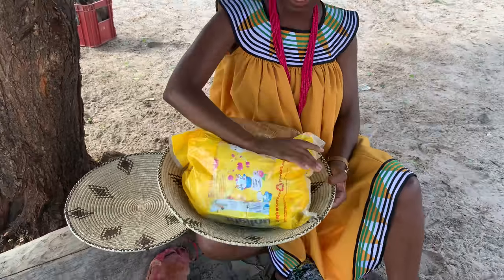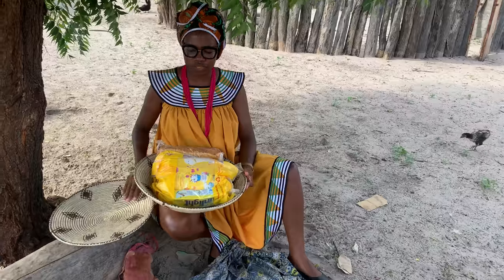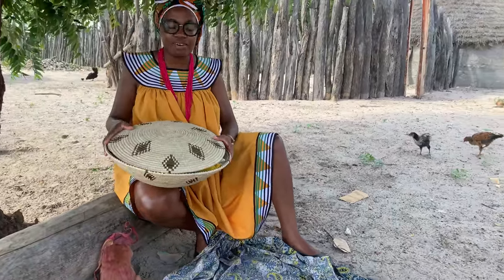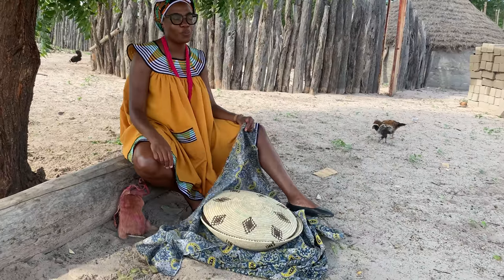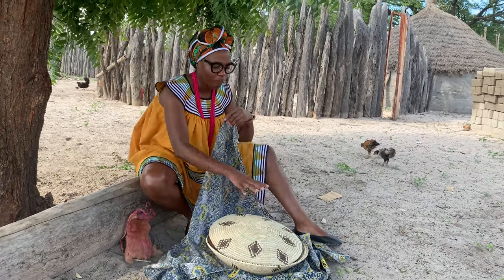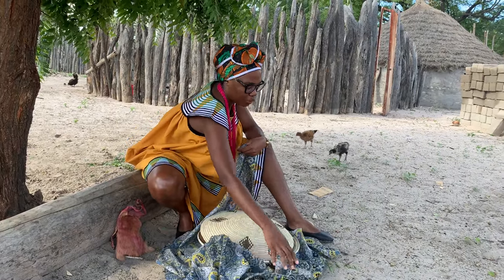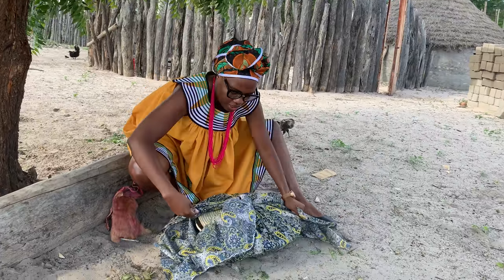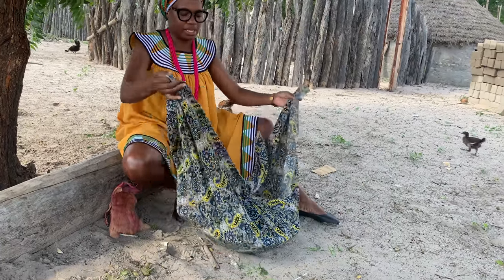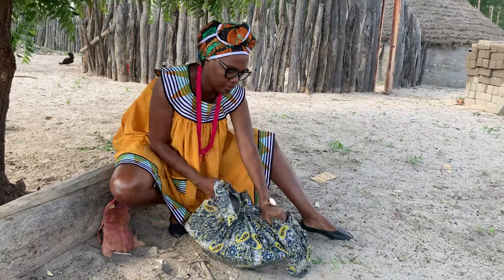So this is what I put in. In some I put cooking oil and whatever else. So you take different things, and then you basically cover it up, and you place it in something like this. You don't go with your gifts, your basket bare. You have to tie it so that the people don't see. I basically just tie it up like that. And on this side as well.